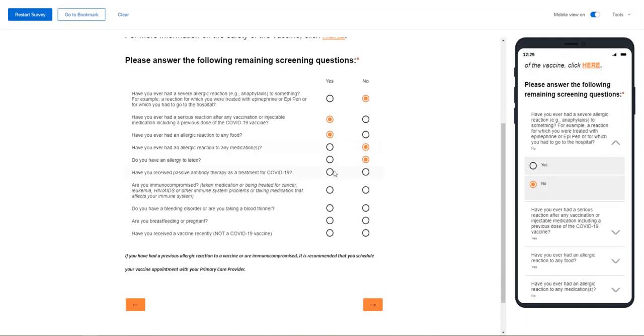What we can see here is that because we selected yes up here, we get this warning message that says if you've had a previous allergic reaction to a vaccine or are immunocompromised, it's recommended that you schedule your vaccine appointment with your primary care provider. While this is a warning message, it will not prevent you from moving forward in the survey, as this person may have first tried this and is using the Navigator now that they have been having difficulty finding the vaccine.